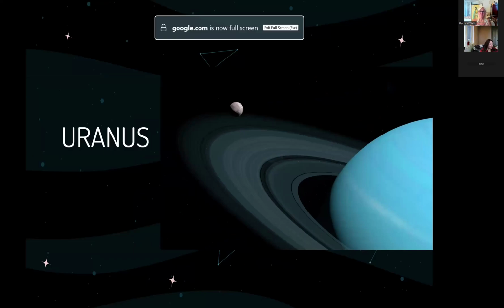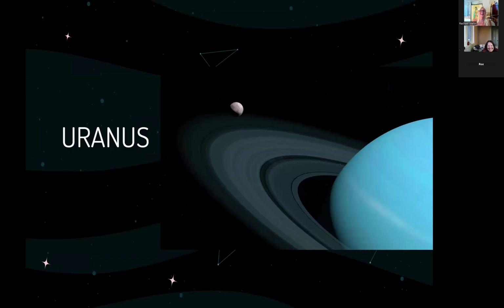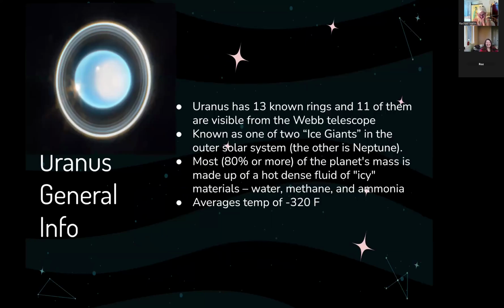So, Uranus. This is actually the best picture that we have. It was taken in 2022. A lot of people, I think, aren't aware that Uranus actually has rings. We can see about 13 of them. The picture is from the Webb telescope. So there's 13 rings. We can only really see 11 of them from the telescope. But this is the picture.